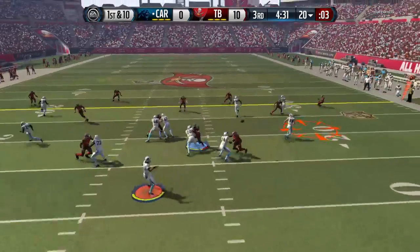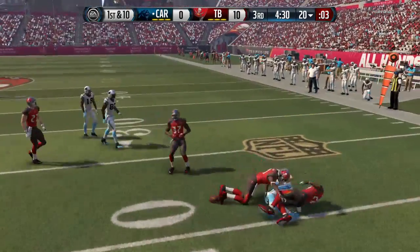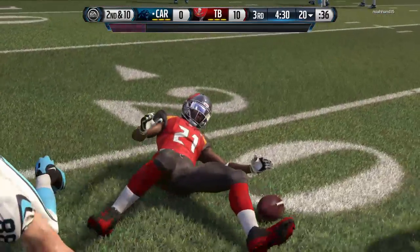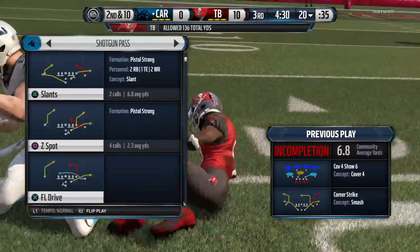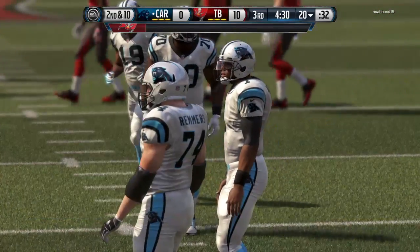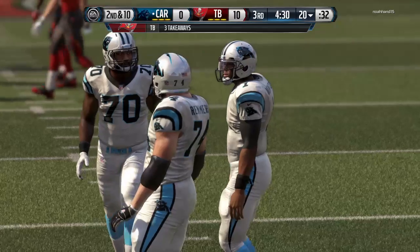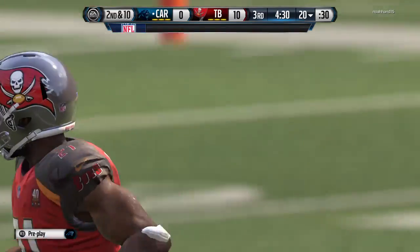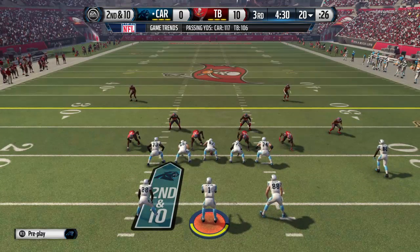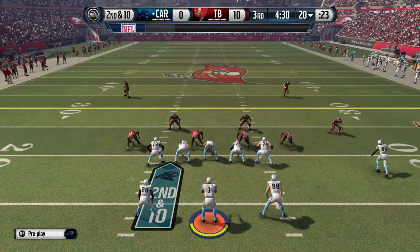Newton in shotgun formation. And incomplete. What a hit that time. Olsen's one of those guys. If he drops a pass or makes a mistake on the field, he doesn't make excuses. He knows no matter what the circumstances are, if you get your hands on the football as a receiver in the NFL, everybody expects you to make the catch. The Panthers at the line of scrimmage.